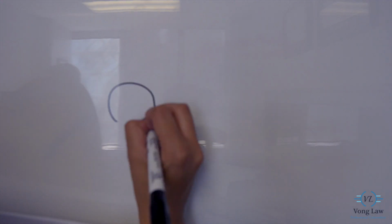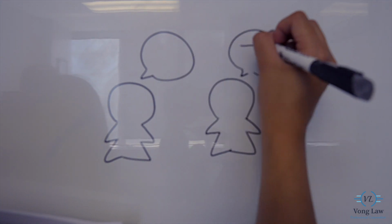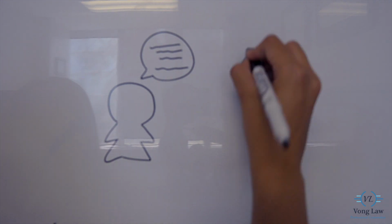Third, I want my clients to arrive early so that if we do need an interpreter at the hearing, they have plenty of time to speak with the interpreter to make sure that they understand one another. I cannot emphasize enough the importance of having accurate interpretation at your refugee hearing.